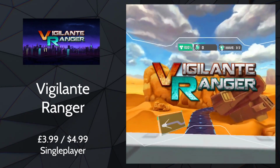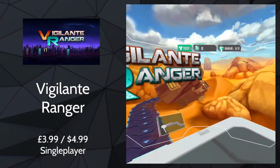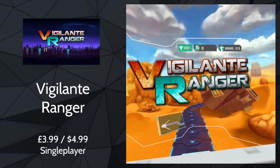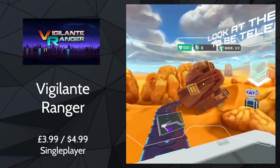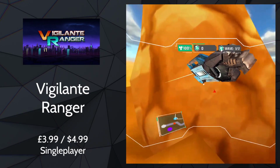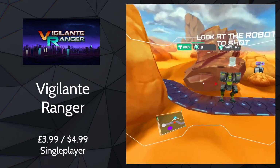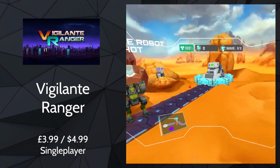Vigilante Ranger. So the presentation of this game is very good. Obviously very cartoony style, so the graphics aren't cutting edge, but for Oculus Go, it's pretty good. You're very much using your gaze controller. So in the middle of your screen, you have a little dot, and you look at stuff, and you can control it. So you need to turn around and shoot at stuff.